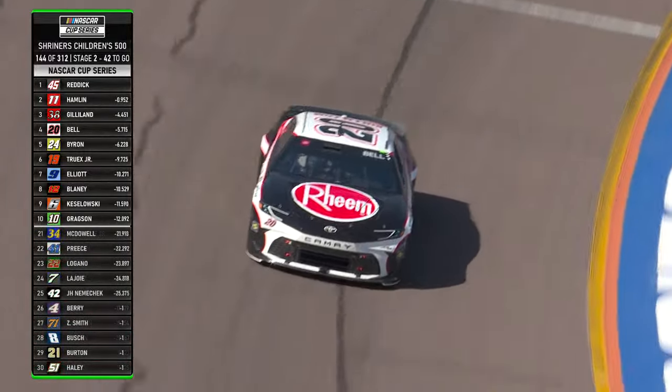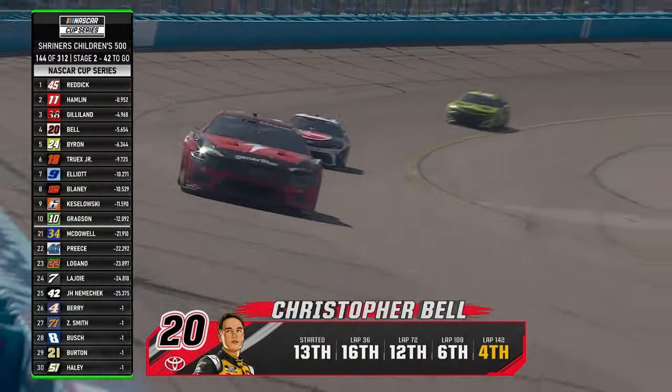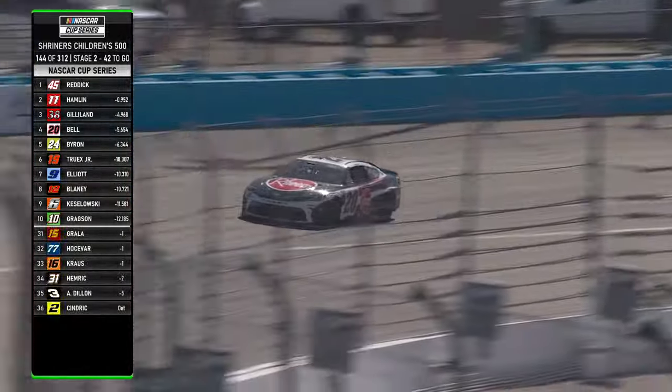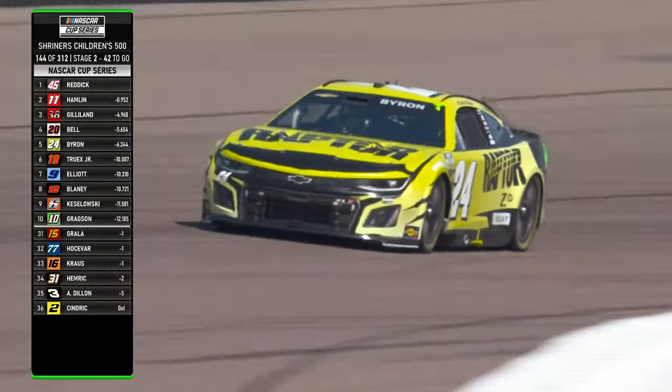Well, he's going to have some track position now. When they make this next pit stop, he's going to be up there with the boys that have been controlling this race, and I think he's going to be right in that mix. I think right now he's a little bit better than Denny Hamlin, and it seems like he and Tyler Reddick are pretty evenly matched. It depends on the lap, so it'll be great to see him go toe-to-toe here after we make the next pit stop.